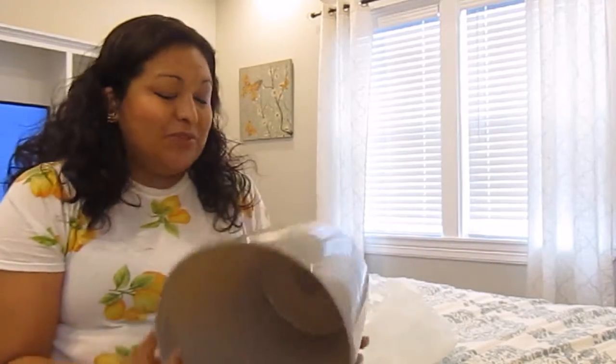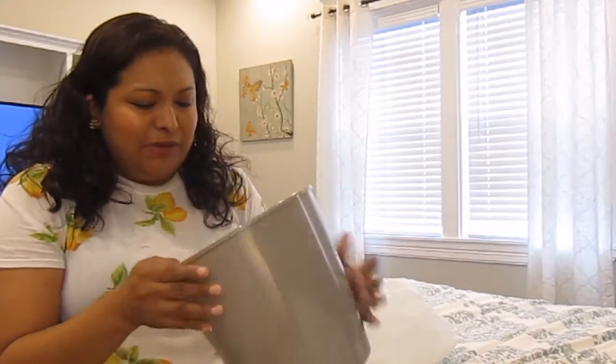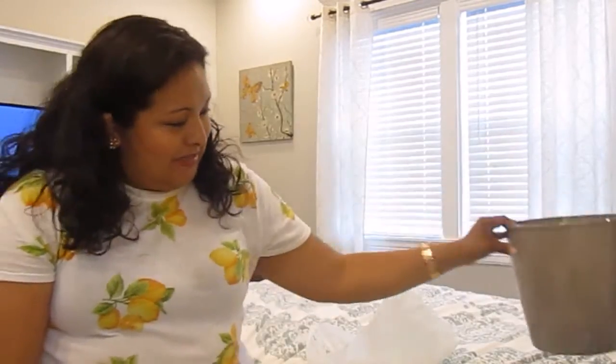And I was at my Dollar Tree today and I saw this and I said, you know what, this will work for now. If later on I wanna buy a different trash can, I will. But for now, it's pretty good. It's nice and sturdy. And I love gray colors, so it's a neutral color and it matches some of the colors in my bedroom, so I thought this would work.